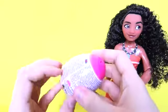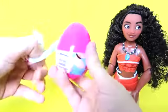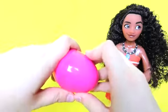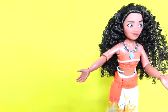So yes, let's open our first egg. We have 3 of them, so let's go through all of them. We're just gonna open it up. Oh, I can kind of see what's inside. I'm nervous. Okay, are you guys ready? Moana, are you ready? Here, you open this one. Oh, okay. It all fell out.